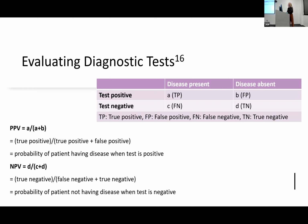One thing that I did want to point out, though, that separates the predictive values from sensitivity and specificity is that the predictive values are directly related to the prevalence of the disease. So for any given test, as the prevalence decreases, the PPV will decrease. And in a similar manner, when the prevalence decreases, the NPV will increase.